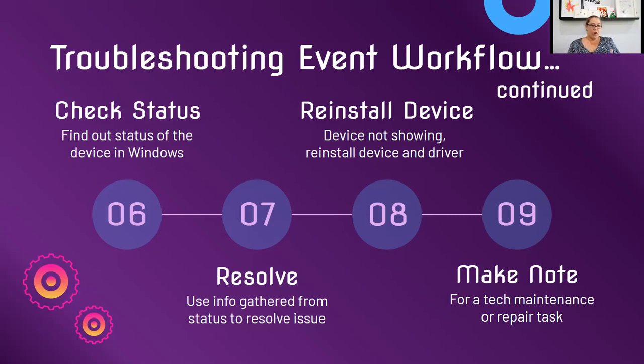Once you've had a bit of a check of your status, you should have got a bit of information and might actually have a bit of an idea of what's going wrong. So for example, if the printer is showing that it's there as it should, so it's online, it's idle, so it's available, but it's just not printing, you probably want to go and check your print queue. There's probably a file in there that is stopping all the rest of the files from coming through.